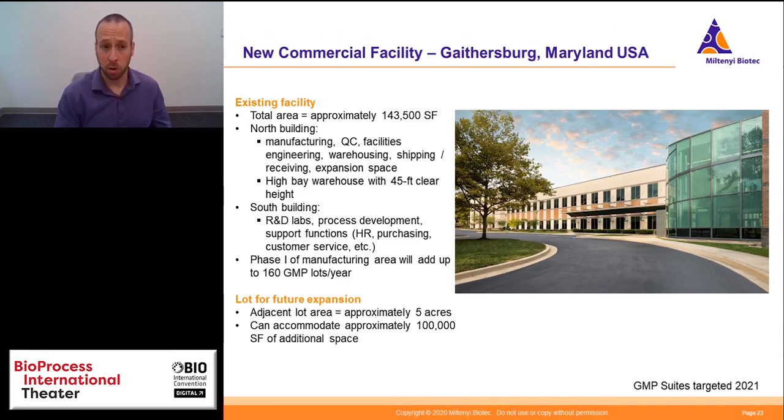In terms of our new commercial facility, it's located directly across the street from the original Lentigen building that I showed previously. The total area is approaching 145,000 square feet with all of the operations that you might expect in terms of R&D, process development, manufacturing, and back office support. I mentioned we'll have 4 suites that open up during phase 1 of the manufacturing area, and that will add an additional 160 GMP lots per year to our capacity, in addition to the 80 lots in the original facility across the street. So that's 240 lots per year that we could produce in Gaithersburg.